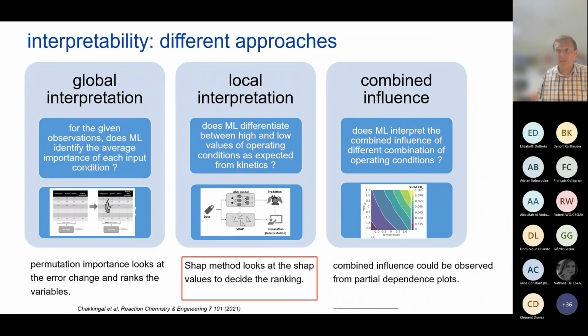Things that exist and are discussed in more detail in some work that has been published by Anoop last year are related to global interpretation, where we can look at permutation importance, which mainly allows us to probe the impact of an error in data handling. We can take a look at local interpretation, so what is the impact of different features at a certain set of operating conditions. That is what the SHAP method, or Shapley values, are probing. And then there is also the combined influence of factors with the so-called partial dependence plots. As I said, we have taken a look at all three of them. More information you can find in here.